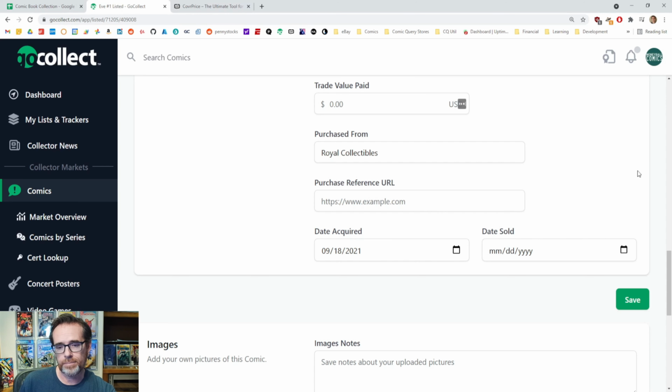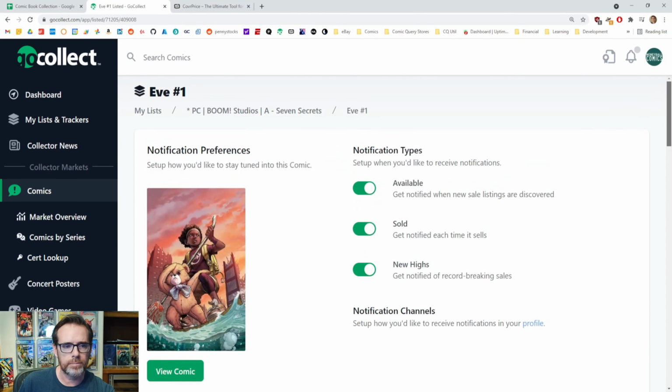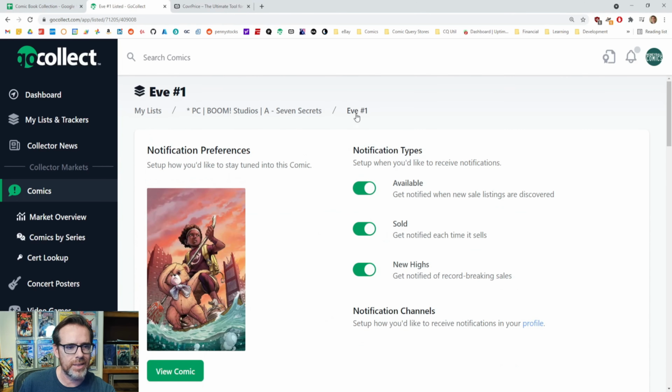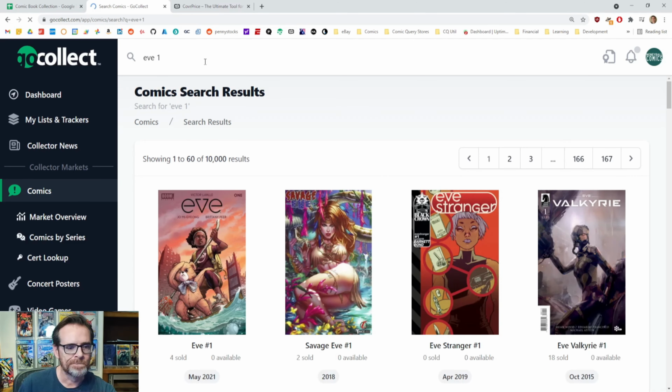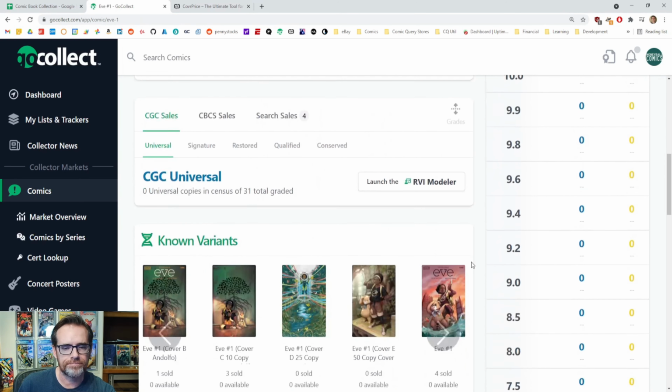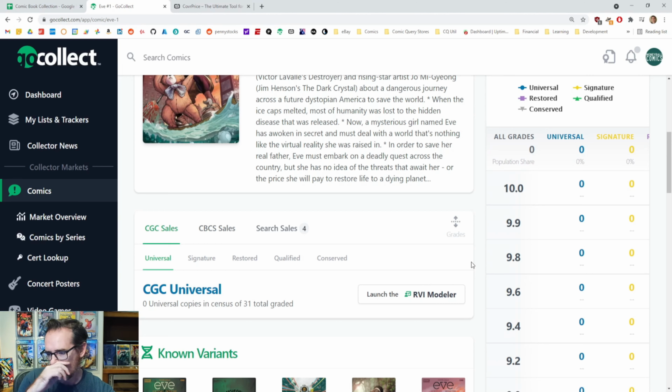So I'll go ahead and hit save again, even though I don't have to. And in fact, it didn't really save anything there either. So I don't really know if this book is in my inventory or not, because when I click on this book, it shows me this specific one, but if I search Eve 1, there's no way for me to tell if I have this book in here or not, right? So I just have to trust that it's there.